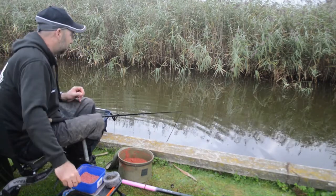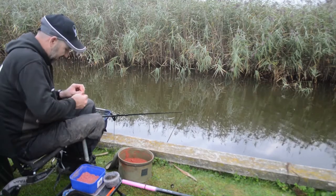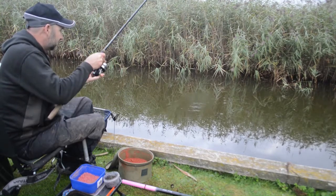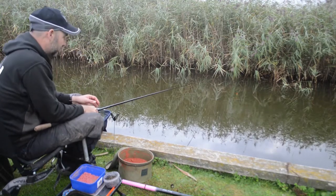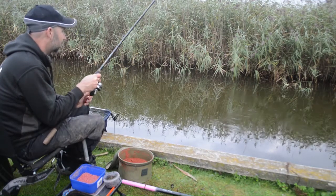Hopefully the casters will single out the better fish, and if it does get really silly, I'm going to try a double caster now actually. If lots of small fish are becoming a nuisance, then that's when the whip will come out, because it's a little bit more crude. I've got a 1 gram float on there. So see, they're straight on it on the drop.